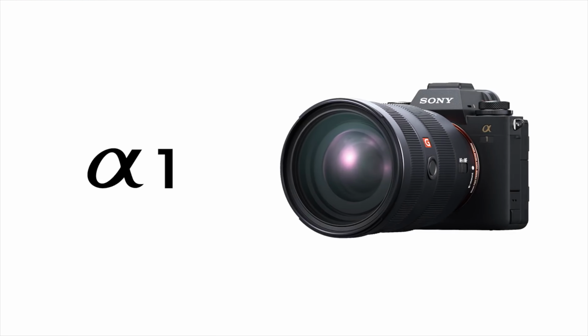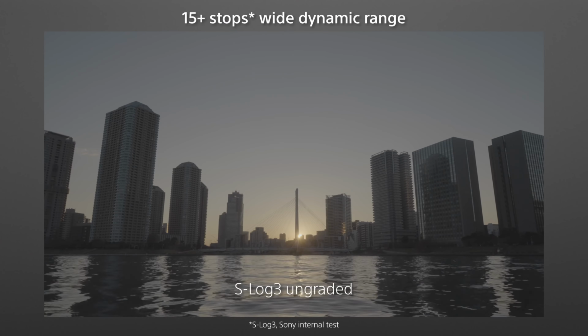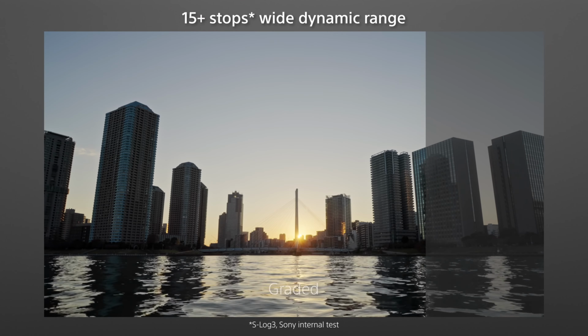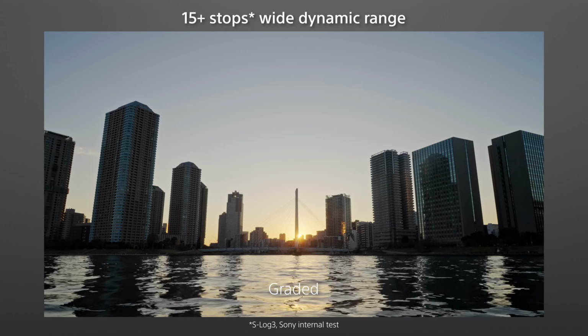It's a frustration among Sony Alpha 1 owners that a more recent camera, the Sony FX3, has more advanced video capabilities than the Alpha 1. It has a lot more video capabilities. And these are software features that can easily be added in a firmware update.